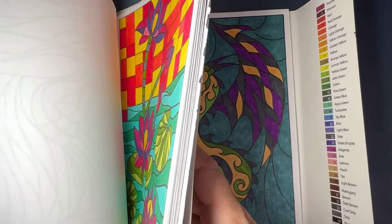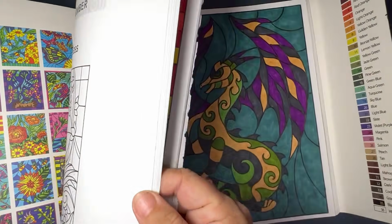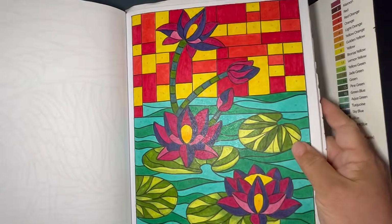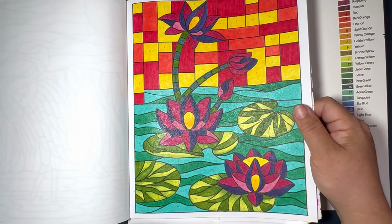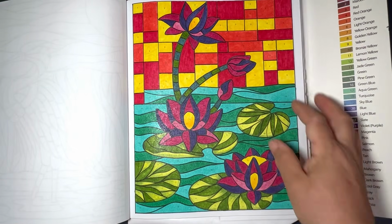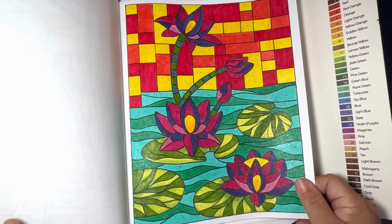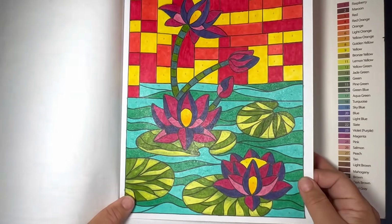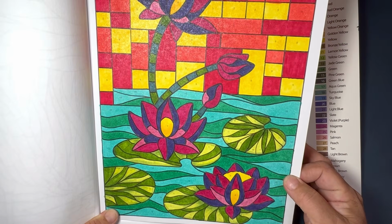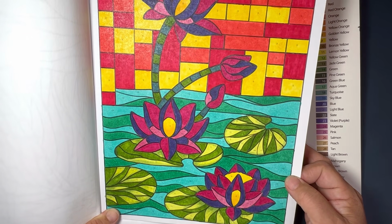And then I found out that I have friends who also have this book. So we started doing buddy colors. And this again was alcohol markers. And I think I'm just going to continue to use alcohol markers in this, even though it doesn't really give it a stained glass look. But they are fun and they're easy to use. And that's what this book is about.